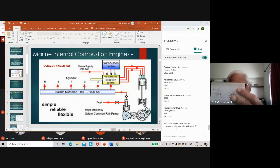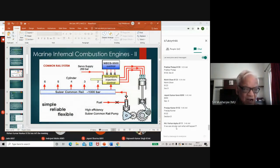Now, if you have a trilobe cam, the pressure against the cam peak will be not as high as the normal cam, because over here the pressures are in the region of 1000 plus bar.